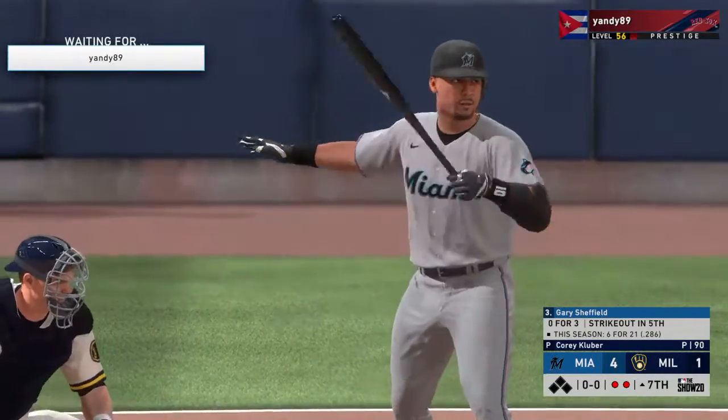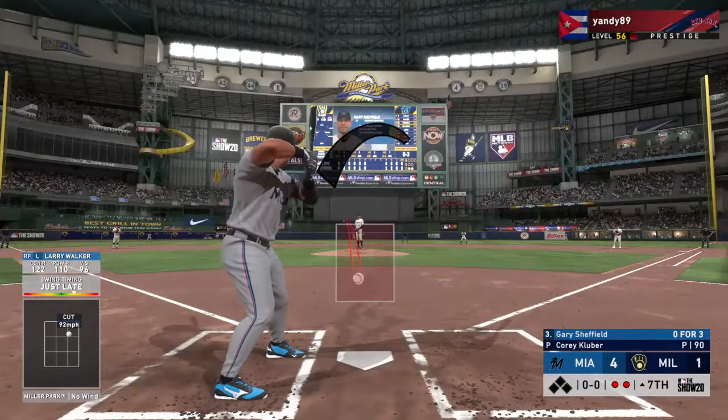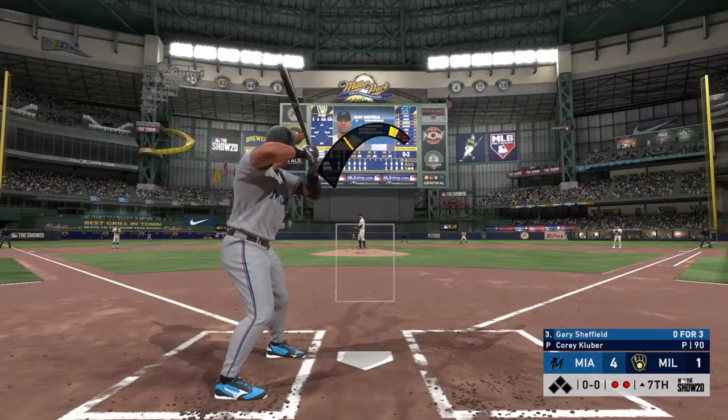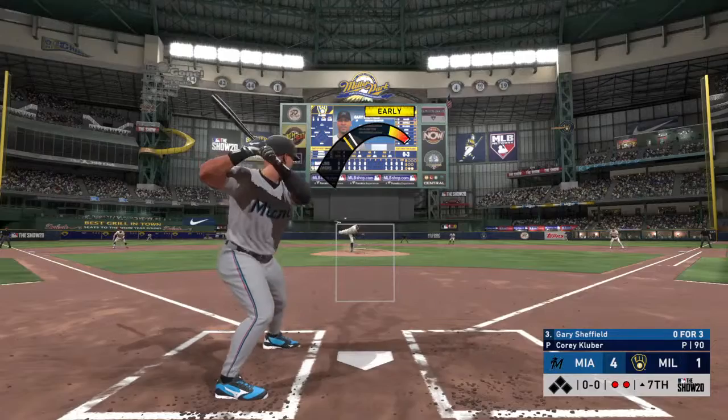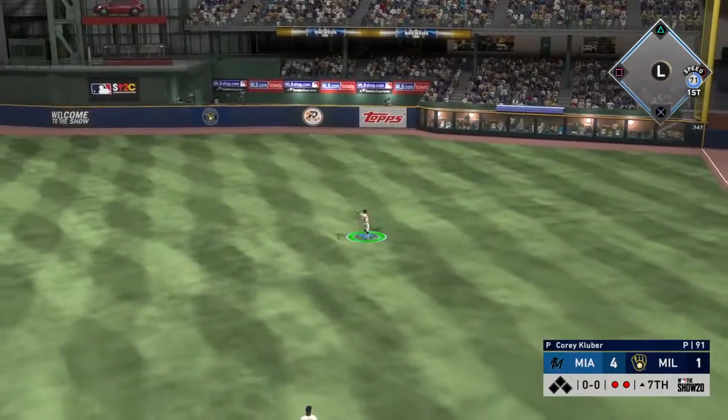Digging in now, Gary Sheffield. He was sent packing on strikes in his last trip. Yeah, always frustrating to go down looking. Everybody does it, though. You'll have a few ABs where you get completely fooled. Look for him to be on the attack early in the set-back.